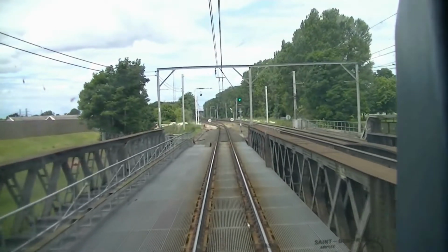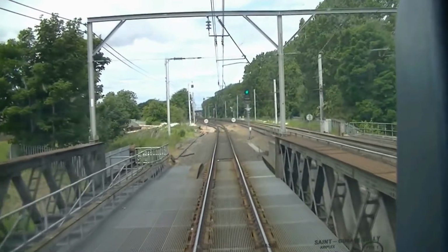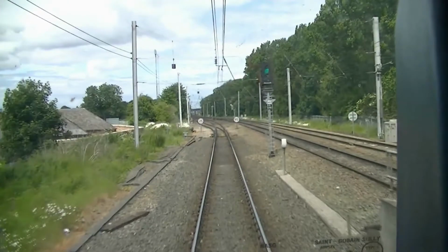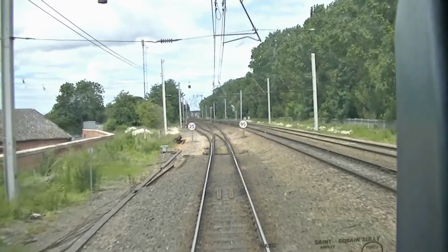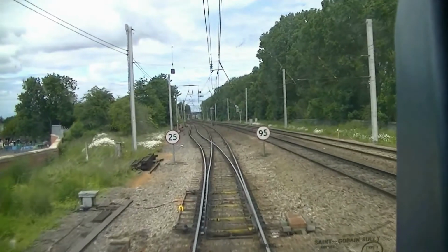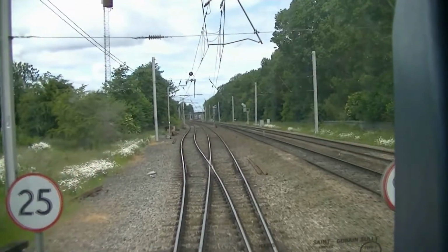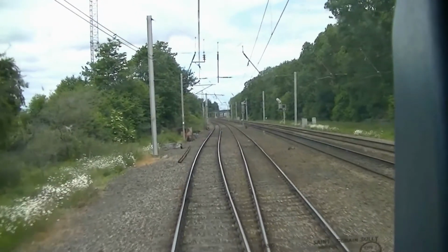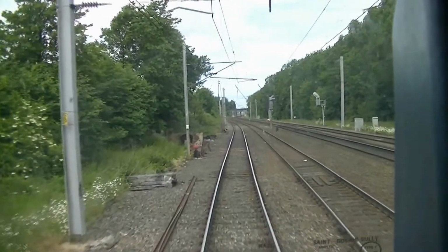We get to do 10 mile an hour because this side of the bridge the track's laid down differently to the main line, and on the main line you get to go a lot faster. We have to do 10 mile an hour. That says 25, but we still have to do 10 mile an hour until the rear of the train, the back of the train, was past that point, that board. Then I can go up to 25 mile an hour.